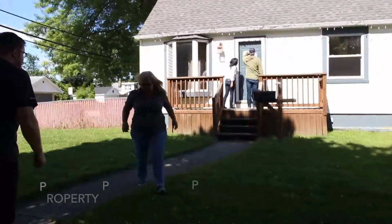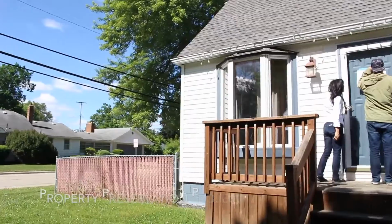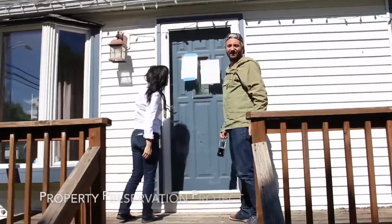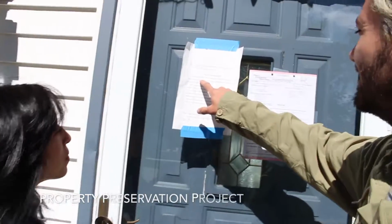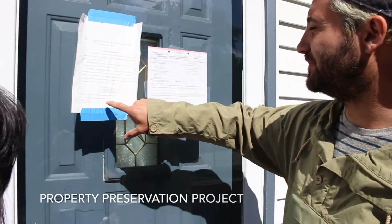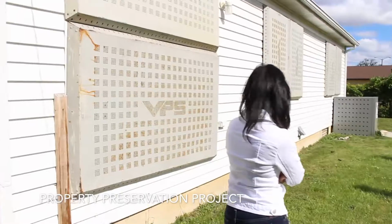Some homes you drive up to on the outside, these homes are in the foreclosure process, but you would never know. The property is maintained, people are living in it, you can see flowers, the grass is mowed. They still have a sense of ownership and pride in the property.